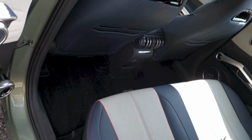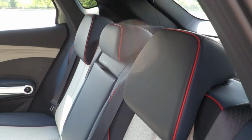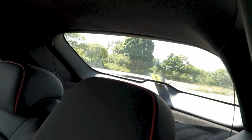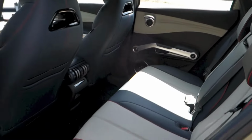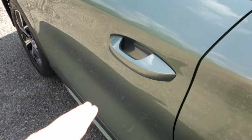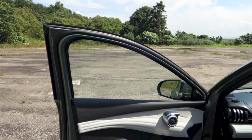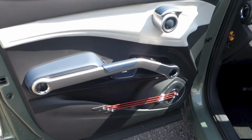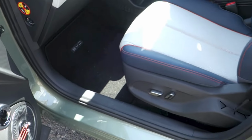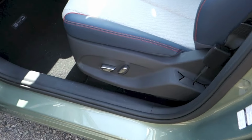Fixed headrests for the front, adjustable headrests for the rear only. Window control, speaker, storage, and the front passenger seat in this car does get full power adjustments as well, with all of the controls located right down there.